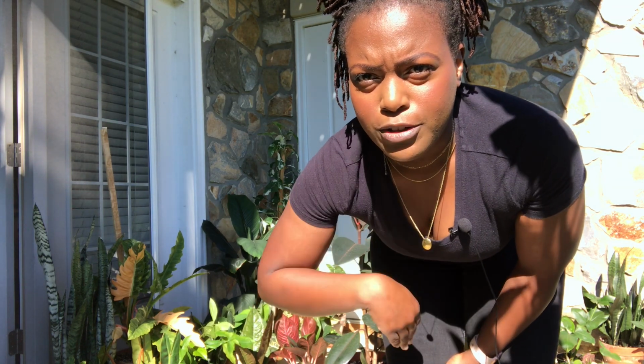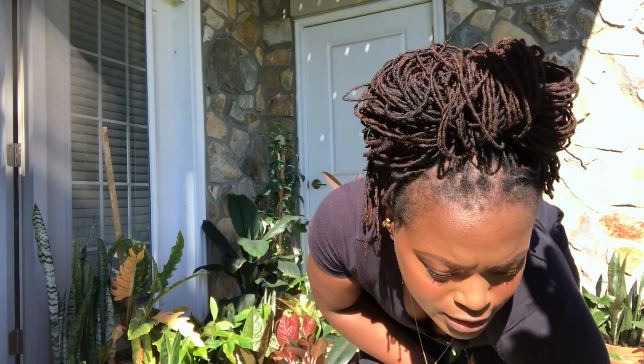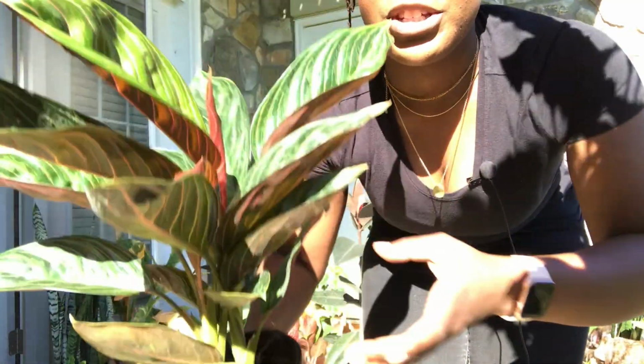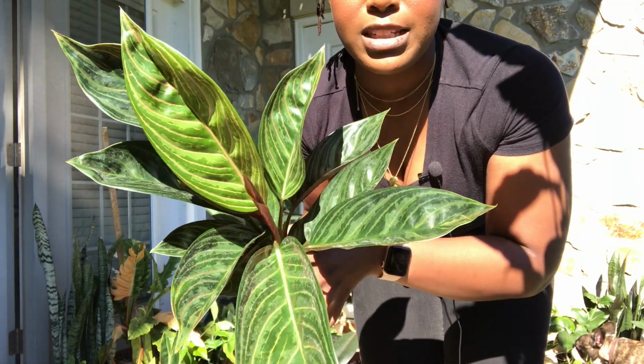I think I only had 2 plants fall over because of the wind and everything, and mostly that was because the plants that fell over are in plastic pots, and they didn't have that much soil in the pot. One of the plants that fell over was my chocolate aglaonema, and this one fell over because, like I said, it's in a plastic pot and there's actually not that much soil in there. That's how it was shipped to me. You can see that even though the plant was knocked over, it wasn't damaged.